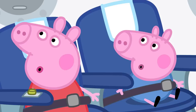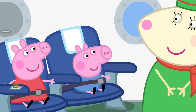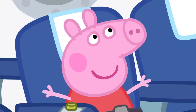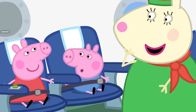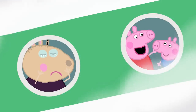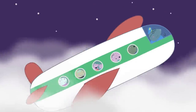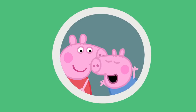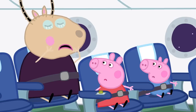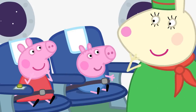Oh, I know what to do. Miss Rabbit, please can you make the plane go really, really high? I don't see why not. It's really fun when the plane goes high, Madam Gazelle. Look, we're nearly in space. Too high! Too high! Can we go lower instead, Miss Rabbit? Certainly.